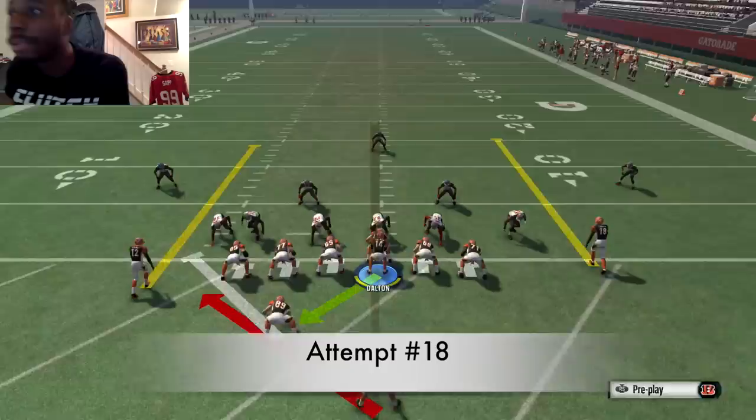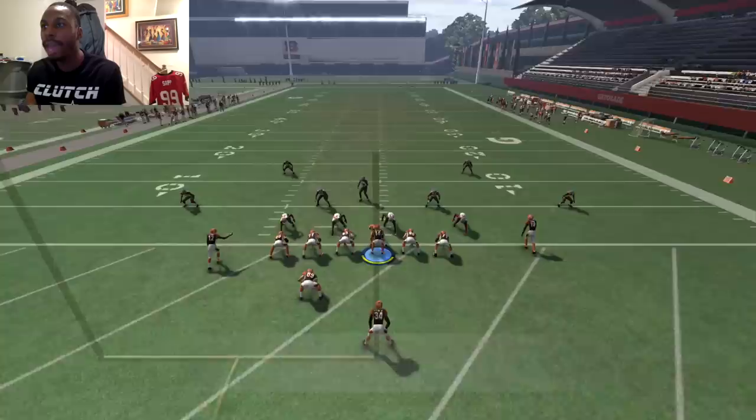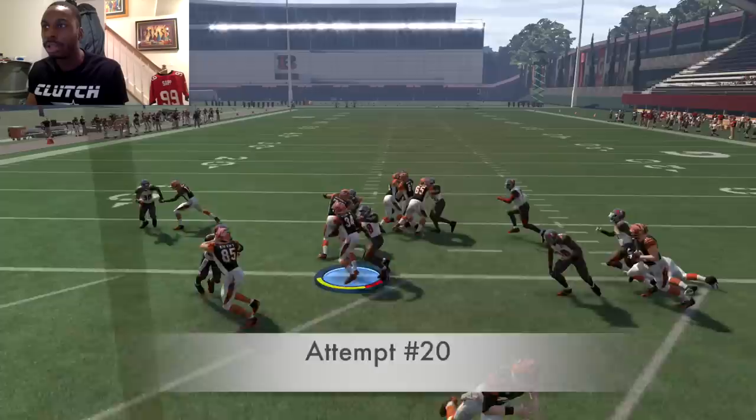All right, let's go. Ah, safety. Yep, there's his name, Whitworth. All right, come on, Whitworth, lead the way. There you go. Oh, wow. And he tried to strip me. Did you see that? Oh, come on, let's go. Let's go. Oh, my God.